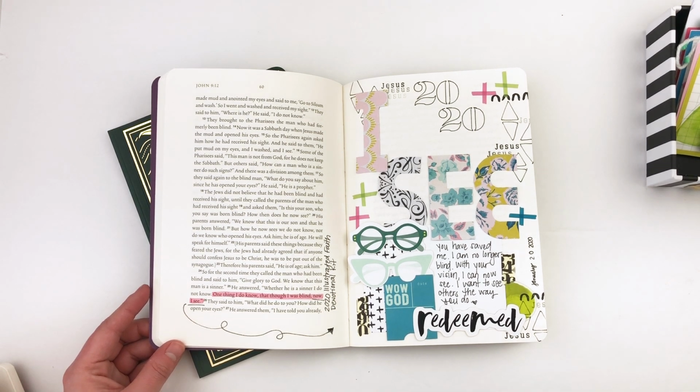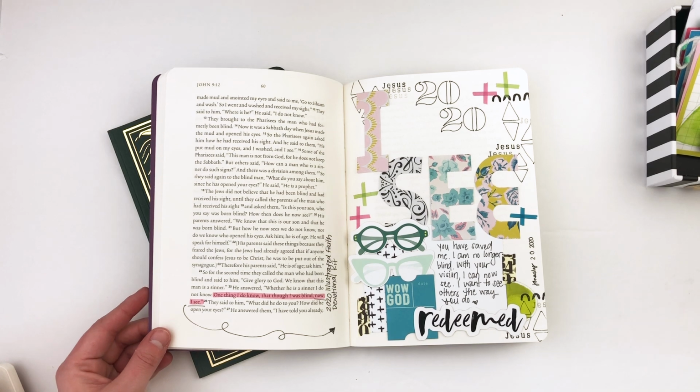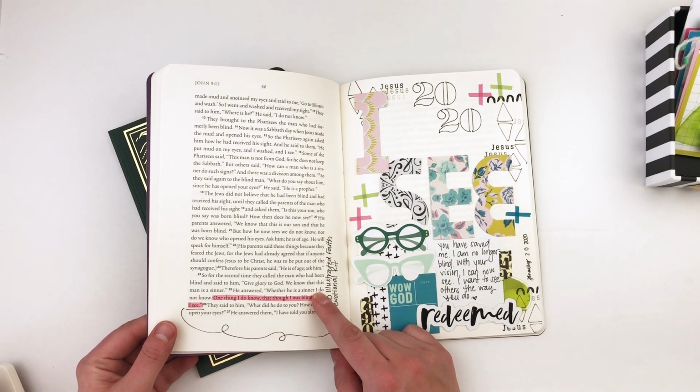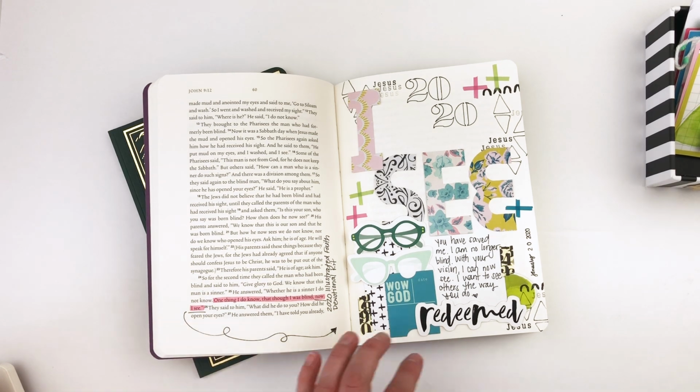So John chapter 9. There was a lot of scripture from this chapter, but the one that really stood out was, he answered, "Whether he is a sinner, I do not know. One thing I do know, that though I was blind, now I see."